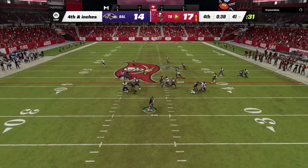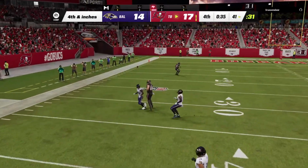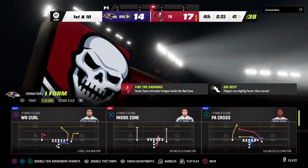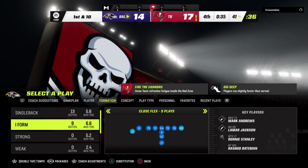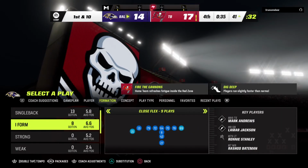To throw is Brady. And it's incomplete. They cannot convert, and they turn it over. The Bucs try it on fourth down, but come up empty. And the Ravens get the football back and in great shape.